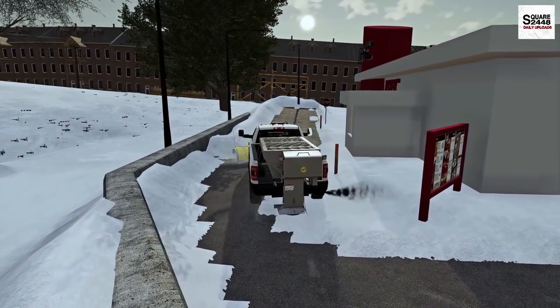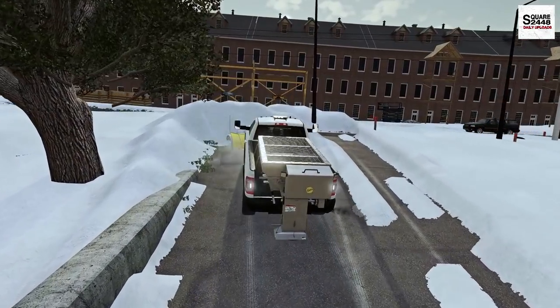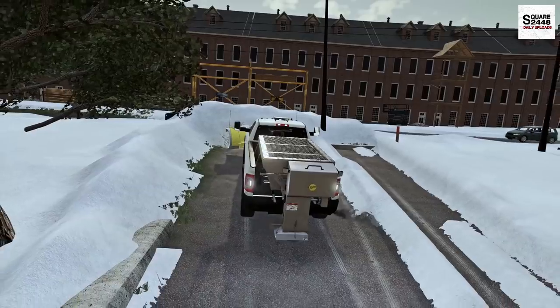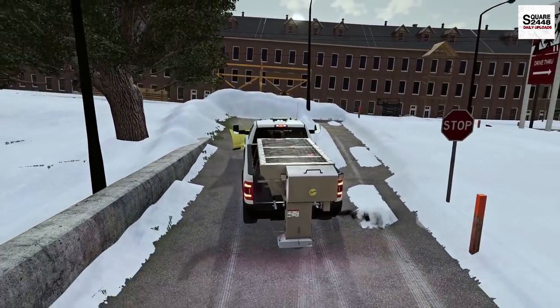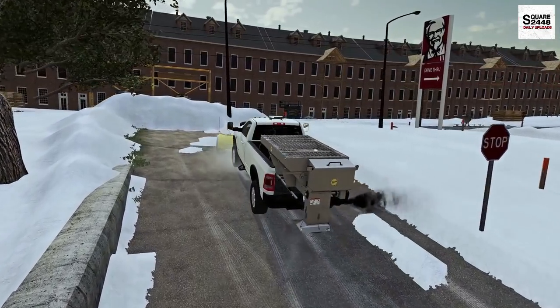We need to get the drive through out because many other plow truck drivers are going to be coming here to also grab a bite to eat here, because when you're working, you really don't have time to make any food, and also you're on the road. You don't want to drive all the way home to grab a sandwich or something like that here.